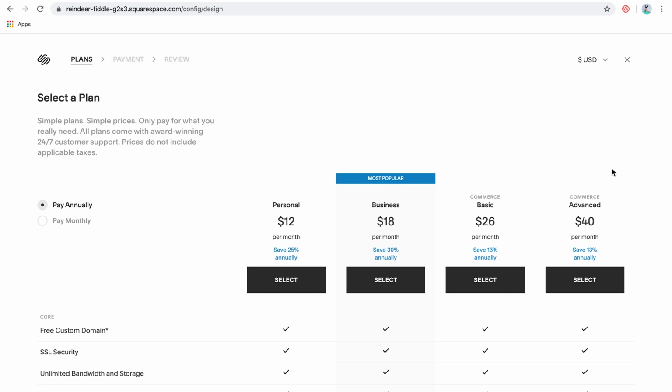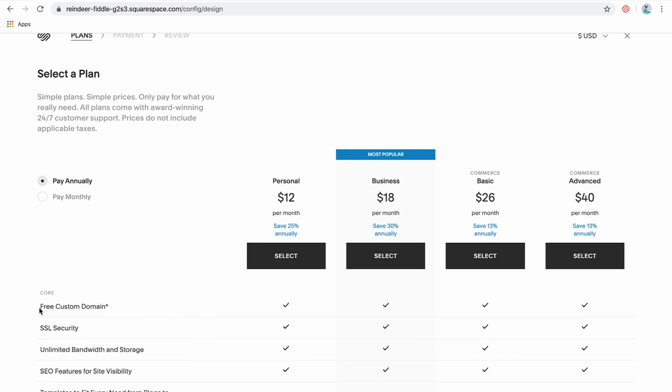And if you do sign up annually, you'll actually get a free custom domain included, and you'll get 1 year of professional email through G Suite. So that's how you get that professional looking custom email address. You can get that for a year free when you do the annual plan.